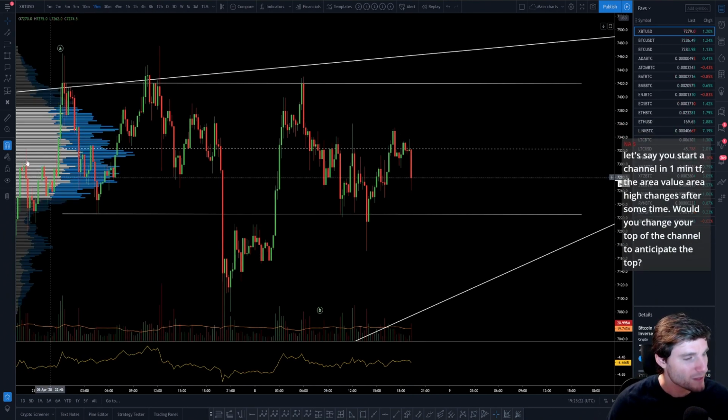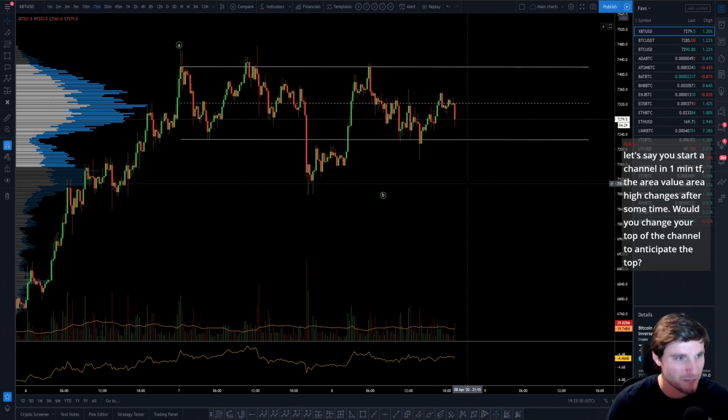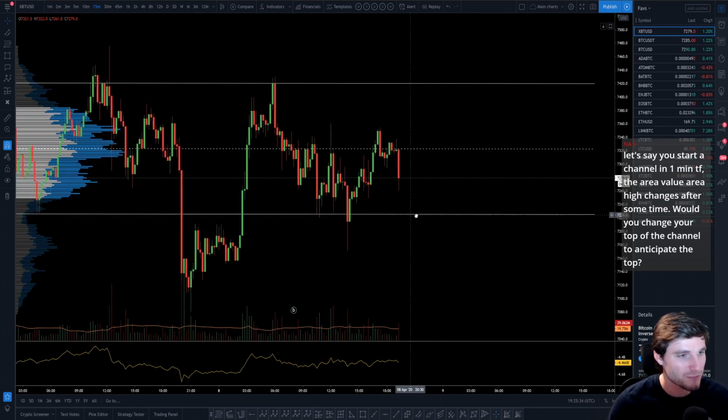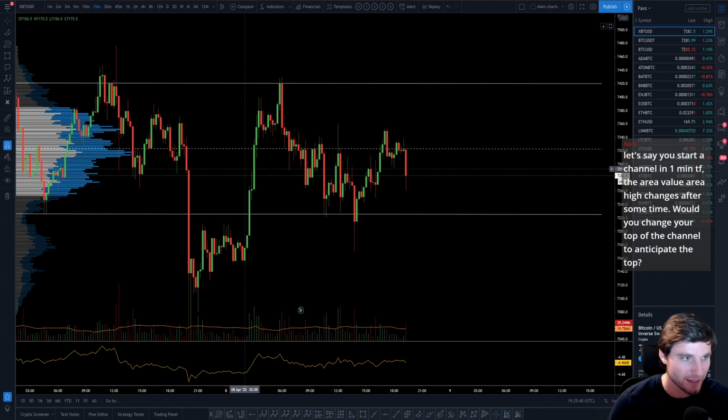Generally speaking, you can't merge profiles obviously on TradingView, so you just have to zoom out even more, and essentially that's kind of merging the profile, I suppose. But yeah, there are little tips and tricks. Essentially you're looking at this as the range that you're trading between, okay? And the point of control is really massively important.